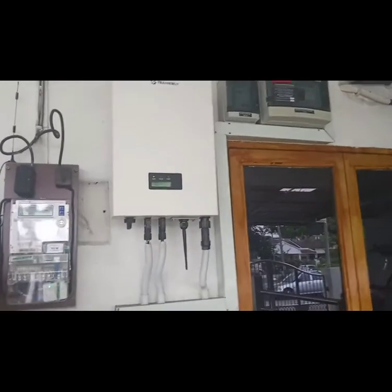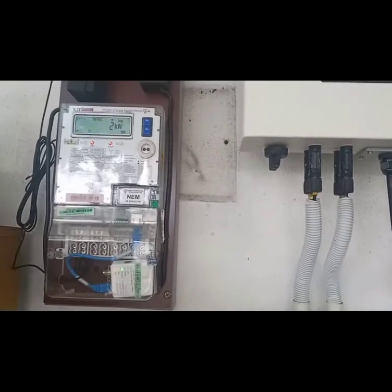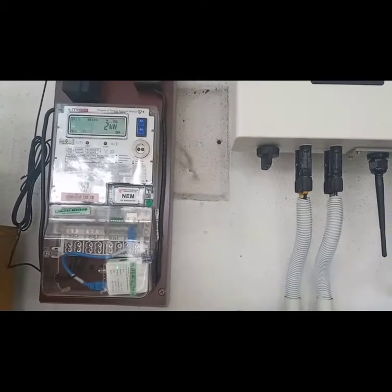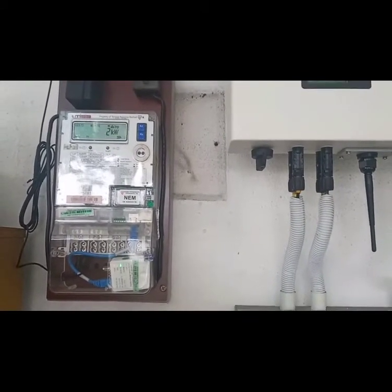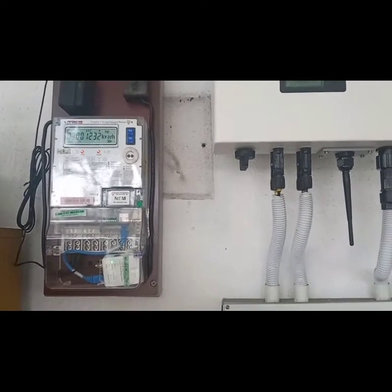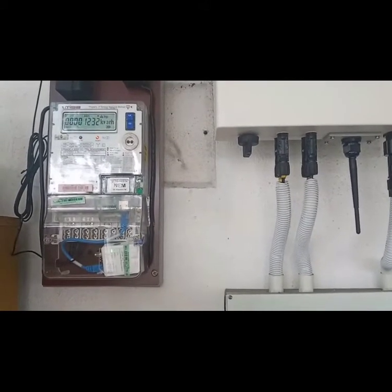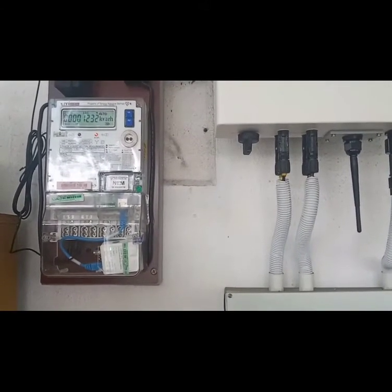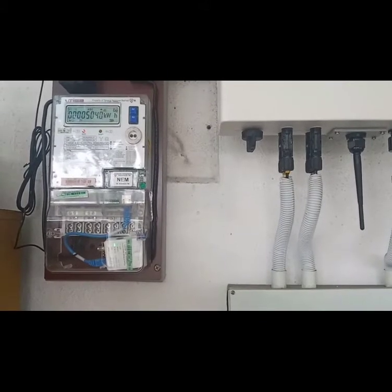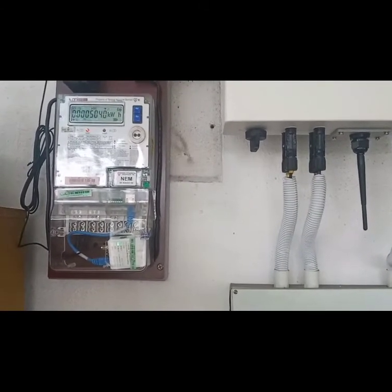Now this is my installed system, the NEM solar system. We have the NEM meter on the left. You notice the modem right below the NEM meter, which has blinking lights. That gives you your billing every month through the app installed on your phone.